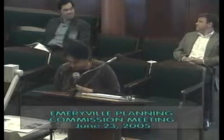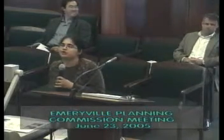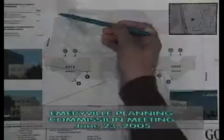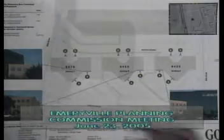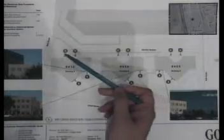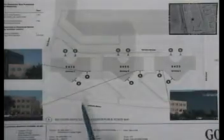Good evening, Planning Commissioners. The first item is a master sign program for three buildings on Christie Avenue between 64th Street, which is right here, and 65th Street, which is right here. The freeway is on this side. Each building will have a primary anchor tenant building ID indicated by A, and a secondary tenant ID building indicated by B. And then each building will have two monument signs on Christie Avenue indicated by C.